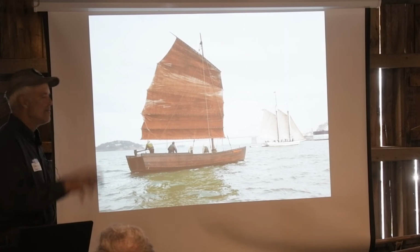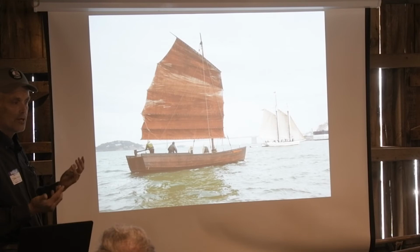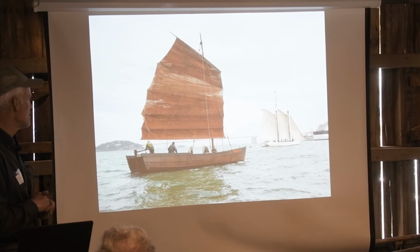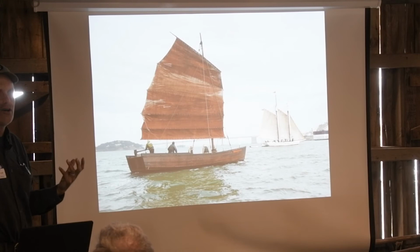How about the dagger board in front? The dagger board we just generally leave down, except when we're running downwind, so we're not being driven. And it tacks. We've tacked. It's not a racing yacht by any means, but it sort of outpoints the Alma. We often go out sailing with the Alma. It's a contemporary.